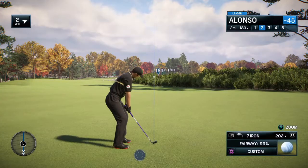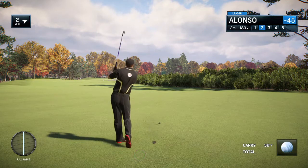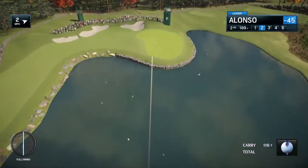We'll put some backspin on it. Normally I try and land it in front of the hole. Let's see if we can spin it back.